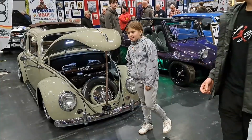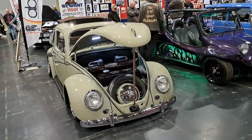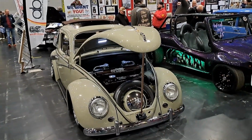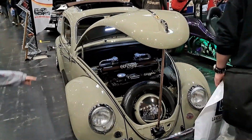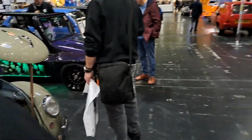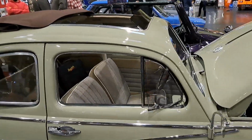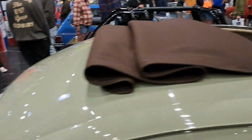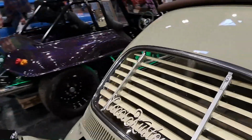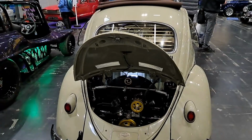So this is the Association of British Volkswagen Clubs stand. 60 ragtop. I imagine that means it's a 1960 Beetle with a convertible top. Some Maguire's products around, very shiny, just to make sure we don't fall over anything here, viewers, which is what I want to do with such things.